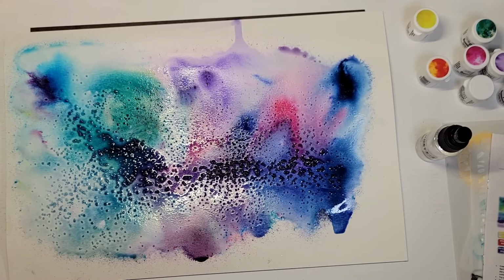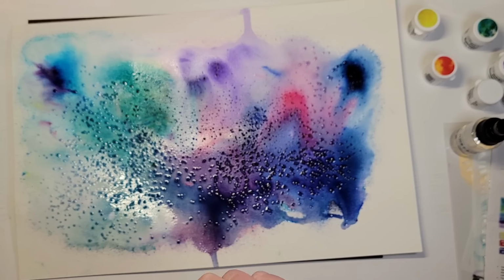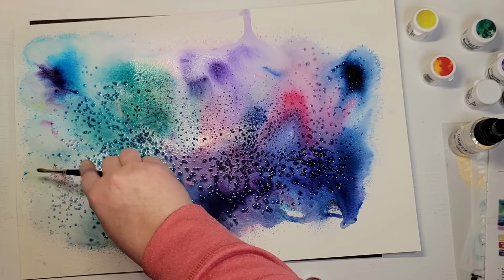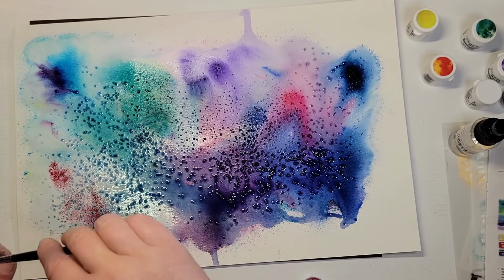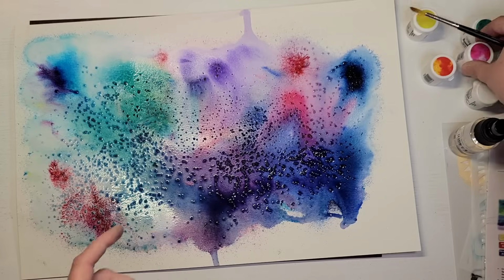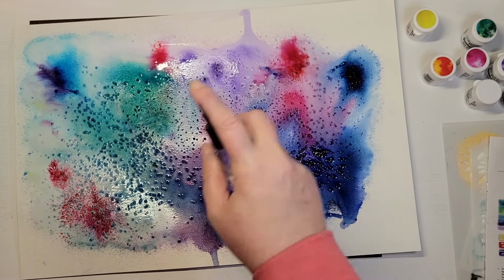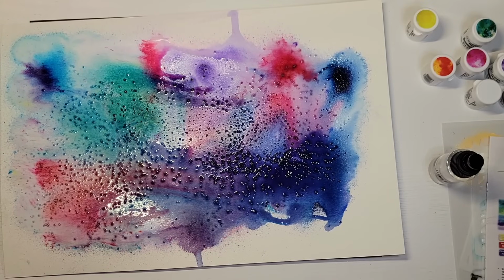And give it a chance to absorb that extra water. I want to get a little more pink, actually, in some of these areas. So I think we missed out on some of that action with my first time use. So I think I'll let that dry and then we can come back and see what it looks like.